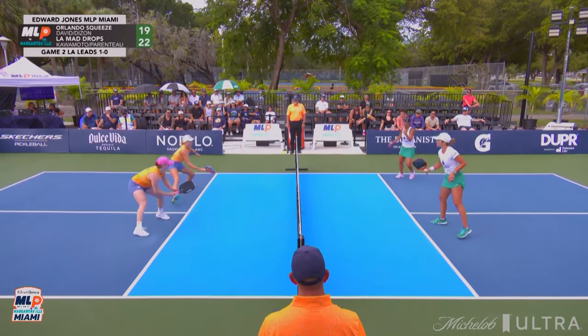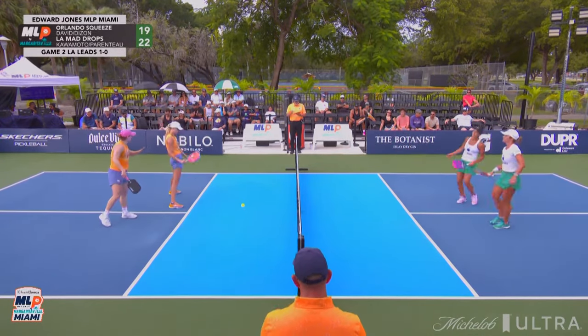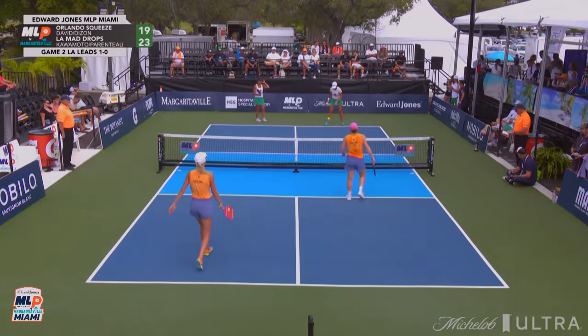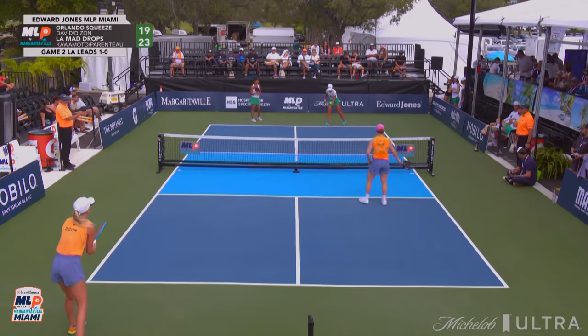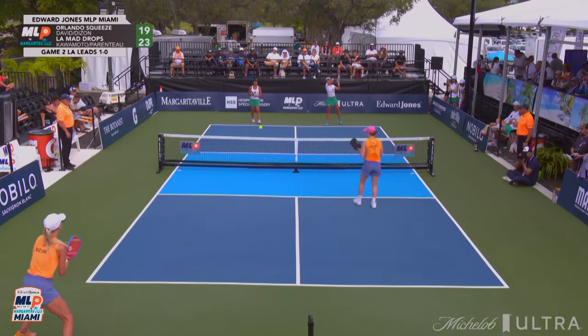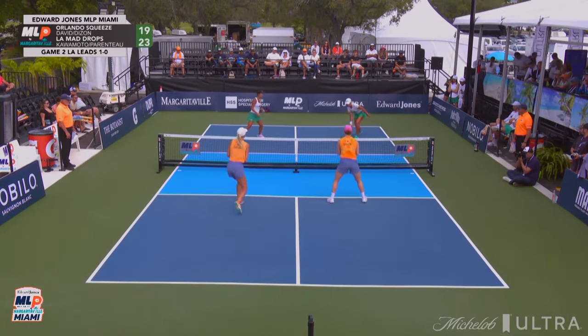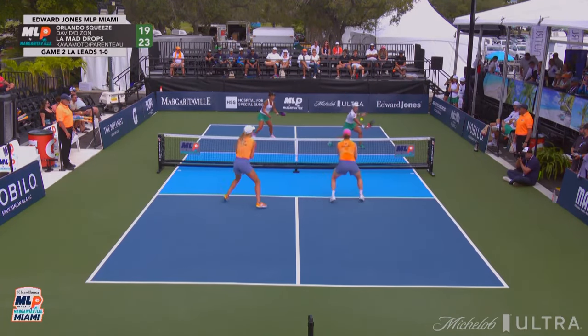19-22. So as you can see here, the ladies are a little bit off the kitchen line, which is a bit different in men's doubles. Right, I feel like the men are really hugging that kitchen line, trying to reach in. Women tend to let that ball bounce, go off that line, just as you saw right there. Meghan.